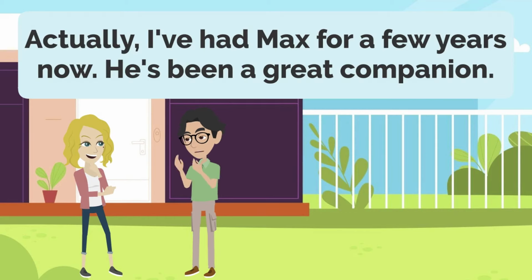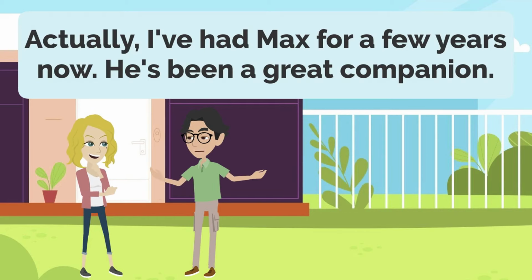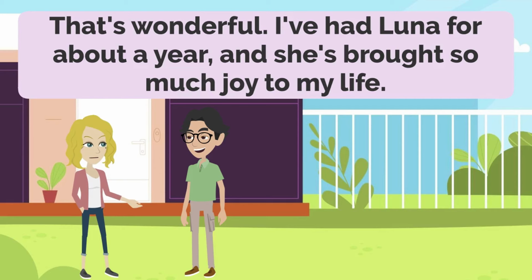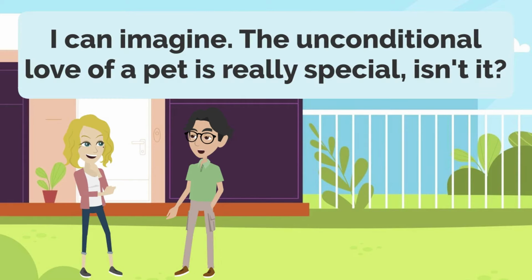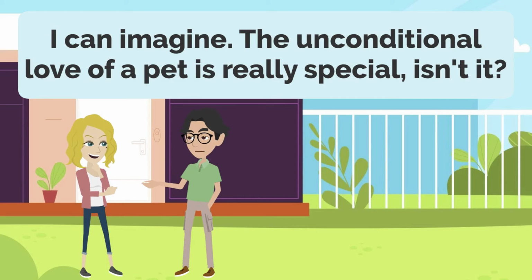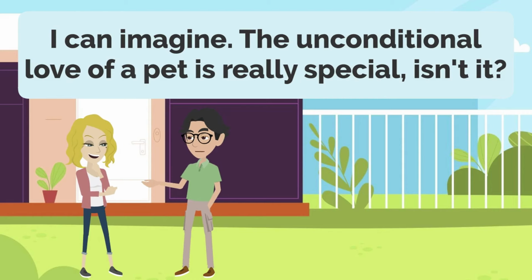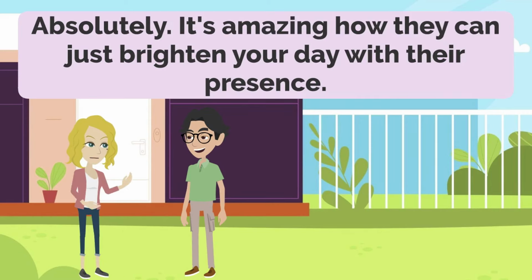Actually, I've had Max for a few years now. He's been a great companion. That's wonderful. I've had Luna for about a year, and she's brought so much joy to my life. I can imagine. The unconditional love of a pet is really special, isn't it? Absolutely. It's amazing how they can just brighten your day with their presence.